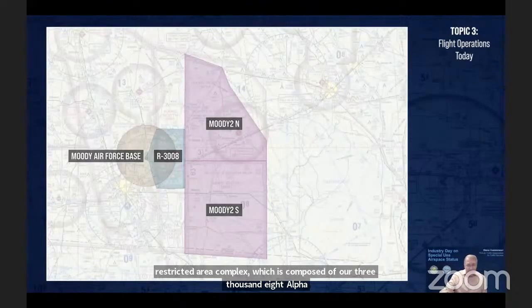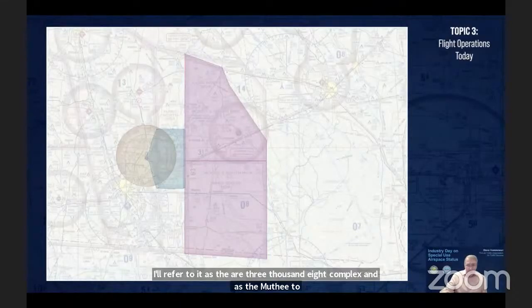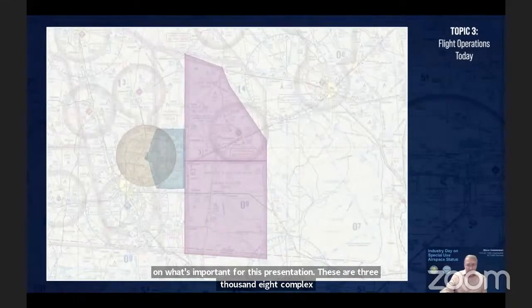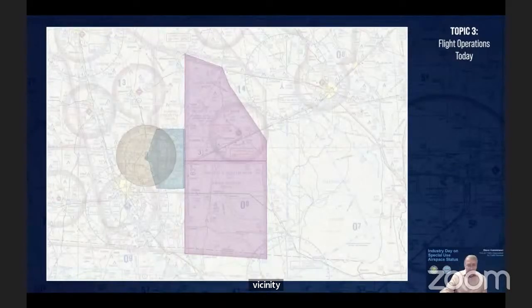But even this map is complicated. So let's change the map to be the en route low altitude map so we can more easily concentrate on what's important for this presentation. The R3008 complex, Moody 2 MOAs, Victor Airways around the active SUAs, nearby airports, and navigational aids that are in the vicinity. All the other details within the sectional chart are important, but for this discussion, they are not pertinent.